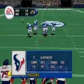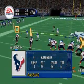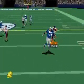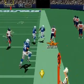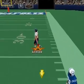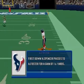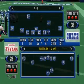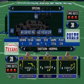Three. Nickelback in this time. Dropping back. Foster came up with the timely reception. Some of these guys have natural abilities that you just can't teach.